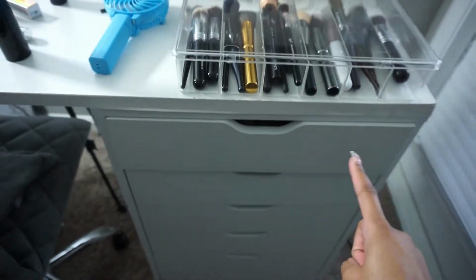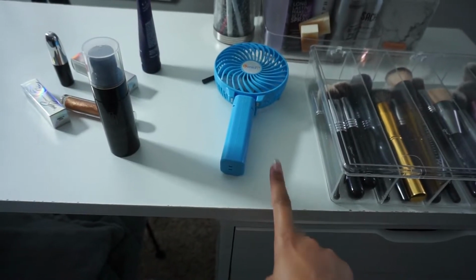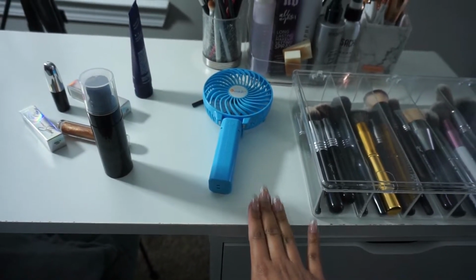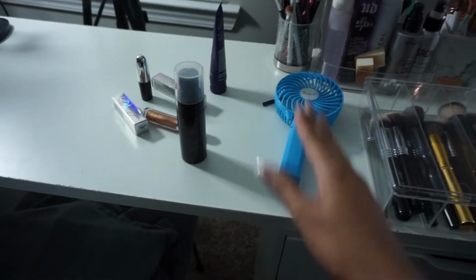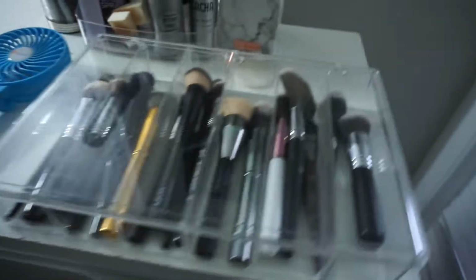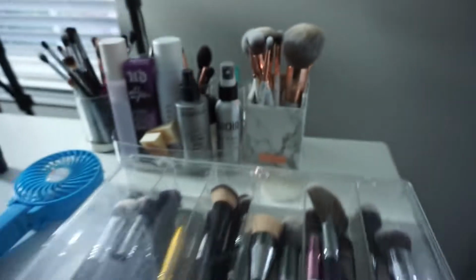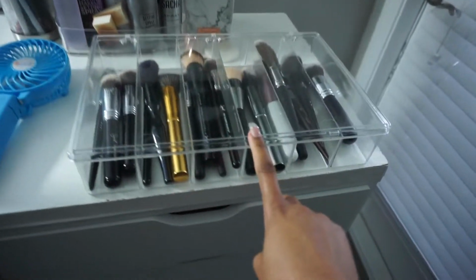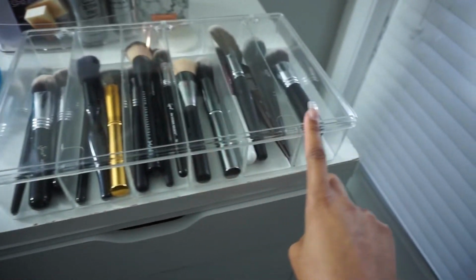Now, remember how I told you these drawers are from Amazon? This tabletop is from Home Depot. I had to go and buy, I mean my sister, she went and she got a piece of white wood cut, and then I had to buy some little tape to go on the edges because otherwise the edges look like that. So I had to buy like barrier tape, basically. Little secret.